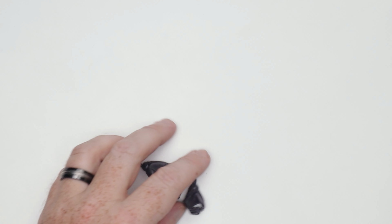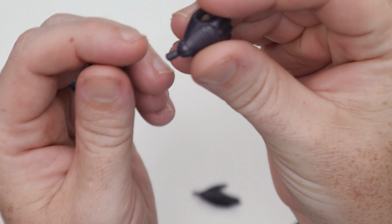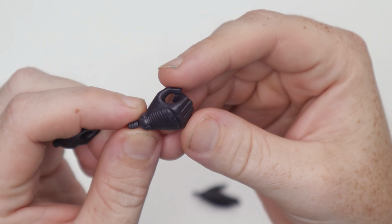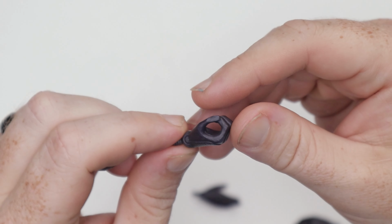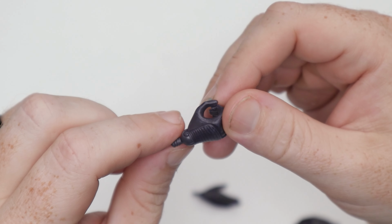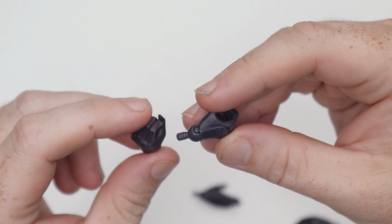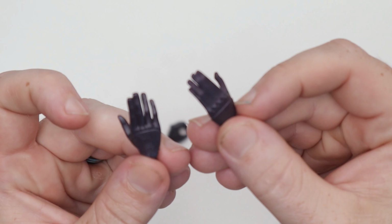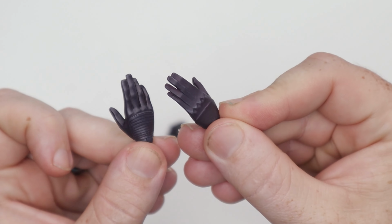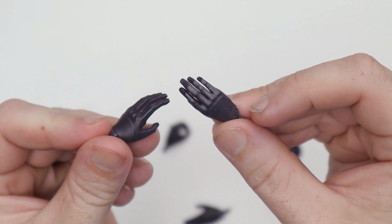Let's get these hands out of here. All right, we got some hands. Looks like we got a couple hilt lightsaber holding hands. Paint applications on these are nice. Got a nice little purple application going on there, and actually the whole hand's kind of purple. Yeah, it's kind of a deep violet purple, actually all of these are. Some saber holding hands. You got some force gesturing hands. Not bad. And just some relaxed hands.